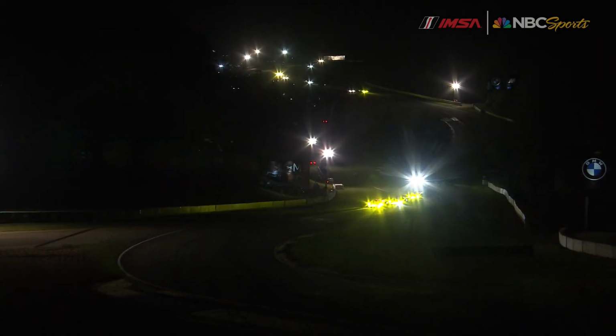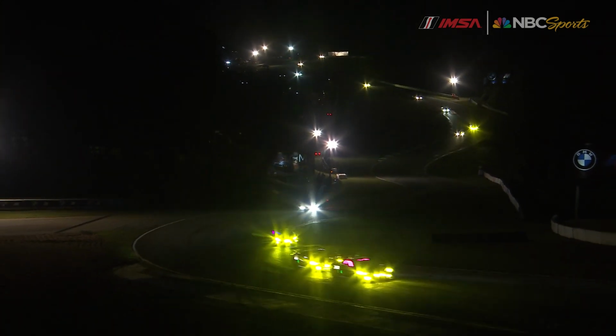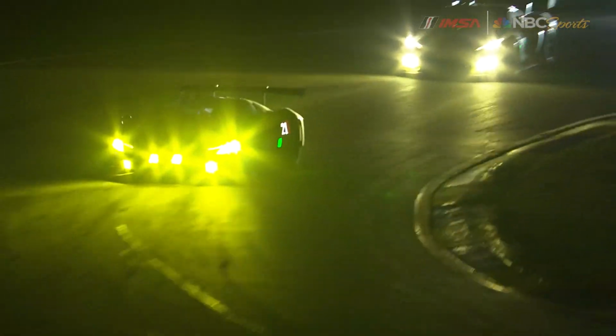Okay, he was on an out lap. He had just pitted, so that explains it. He pitted 2 minutes ago, so those were cold tires. And this is the Ferrari. Through the S's, so easy to do, especially with traffic coming through.